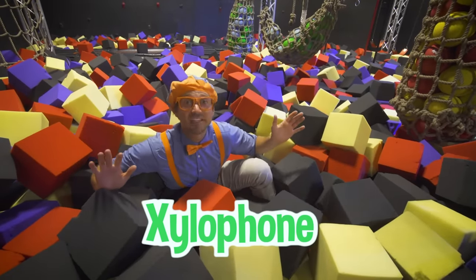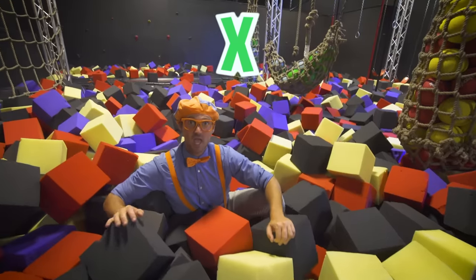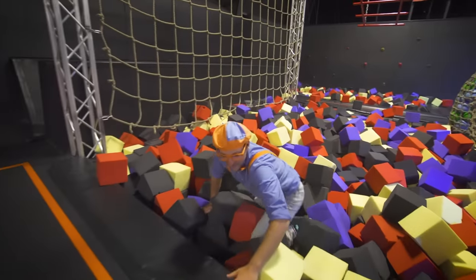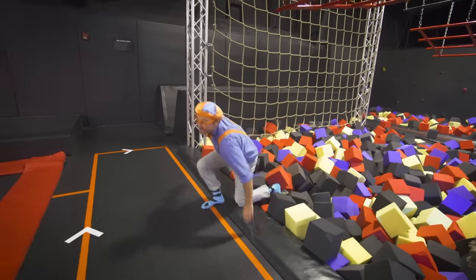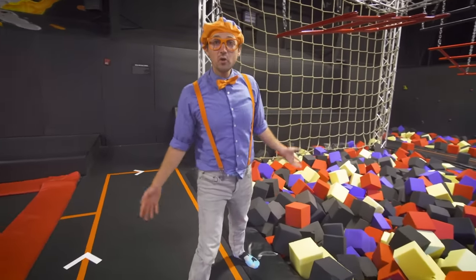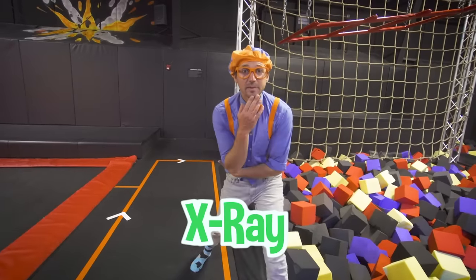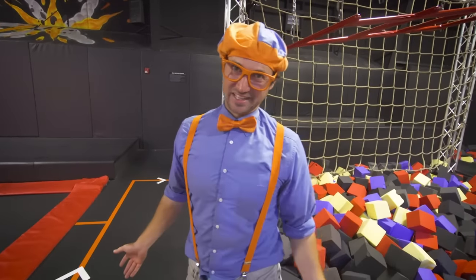Xylophone is another instrument. The xylophone starts with the letter X. Yeah. Hey, it has been so much fun playing at this trampoline park today. Good thing we have been very safe, because if you break a bone, you have to get an x-ray. Have you ever had an x-ray before? Ooh, well, x-ray starts with the letter X.